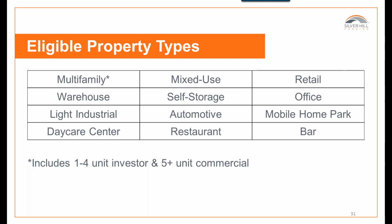We are also doing 1 to 4 investor properties, which is one of the more popular products out there, one of the more popular investments out there as well. A lot of people are buying properties, either fix and flip, which we don't do, or fix and hold. They're buying a property to hold it long term in a rental portfolio. So we will definitely take a look at those as well. But as you can see, a wide variety of property types that we can do. Now, let's talk about in the next slide what we cannot do.